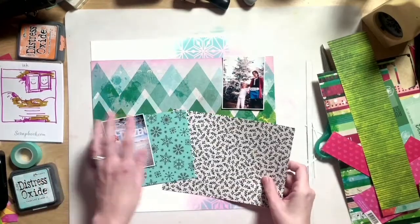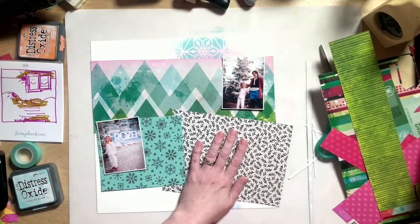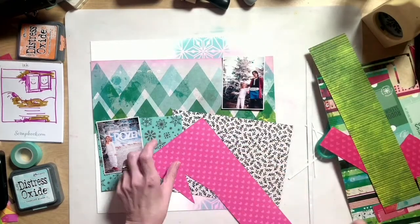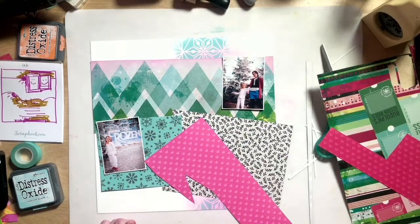So I want to do this blue with snowflakes for sure. The black and white here. Some of this pink. I like that combination. And then maybe some little embellishments in that green toward the bottom here. I think it's going to work. Okay.